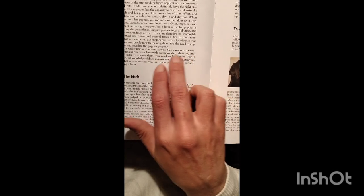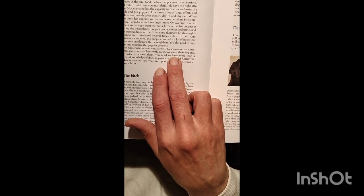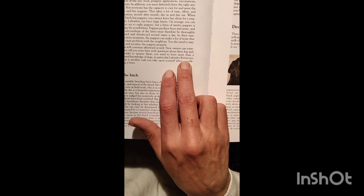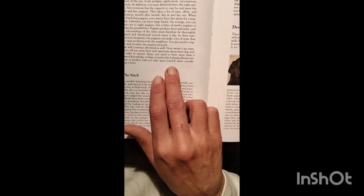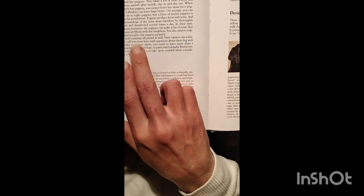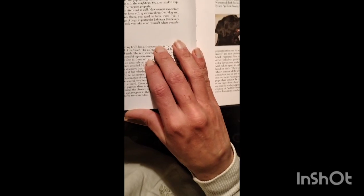New owners can sometimes call you years later with questions about their dog, and in order to answer them, you need to have more than general knowledge of dogs, in particular Labrador Retrievers. That is another task you take upon yourself when considering a bitch. So you need to have more than just a general knowledge. You need to remember every single thing those puppies did when they were kids.